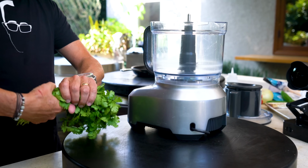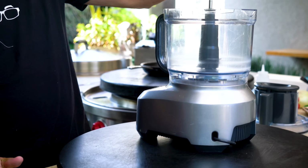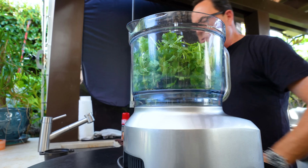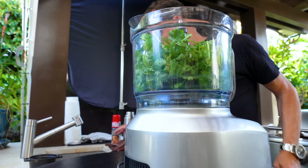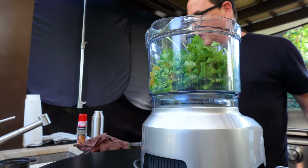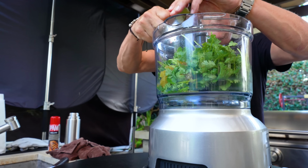Let's make the sauce. All right, so here's how we start. We start with a head of cilantro, in. Like Gordon Ramsay does that. Tomatoes, in. Onions, in. Can of diced green chilies, in. Juice of 3 limes. That's a good lime, huh?